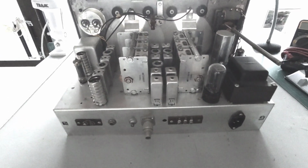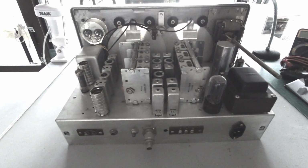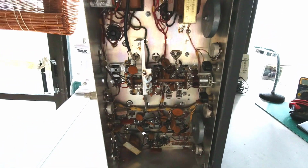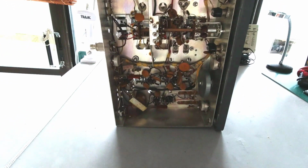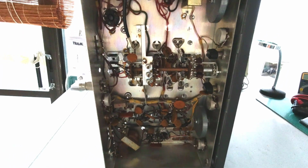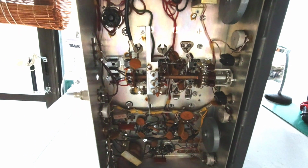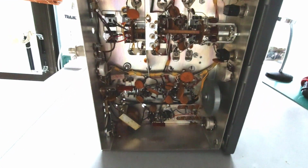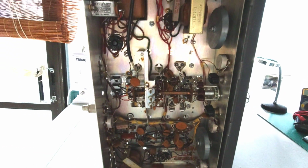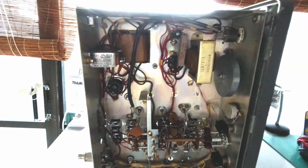So let's put the cover back on and let's fire it up and see if it works. I haven't turned it on for about 20 years. One thing before we turn it on, I just wanted to show you what it looks like underneath. That's the view underneath. This was before the era of printed circuit boards, so everything was hand wired. You see a lot of ceramic capacitors and mica capacitors. They're the ones that are used in RF, and there's my line filter there.